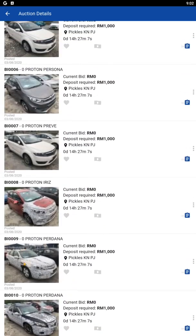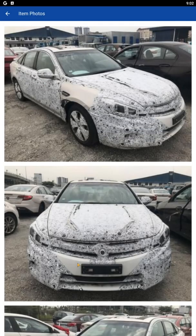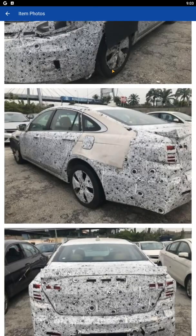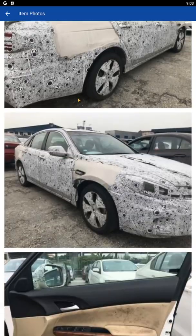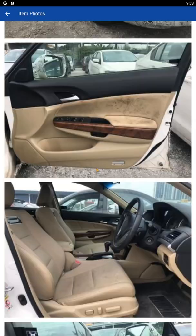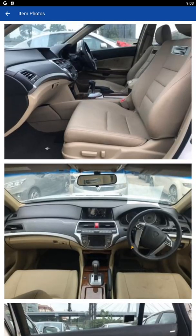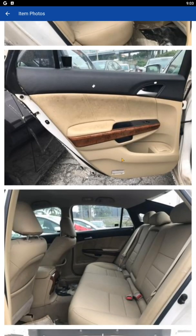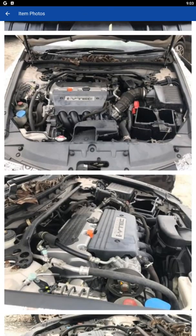And next up we have another Perdana. Full in camouflage. This one has the Proton front end with the tail lights, front bumper, and front fascia, and the new 17 wheel design. Mold on the door cards. You know, the familiar center console from the Perdana of the time. IB-Tech engine.